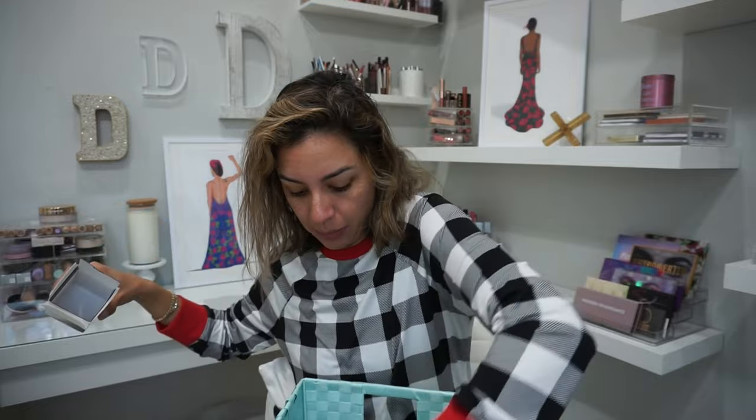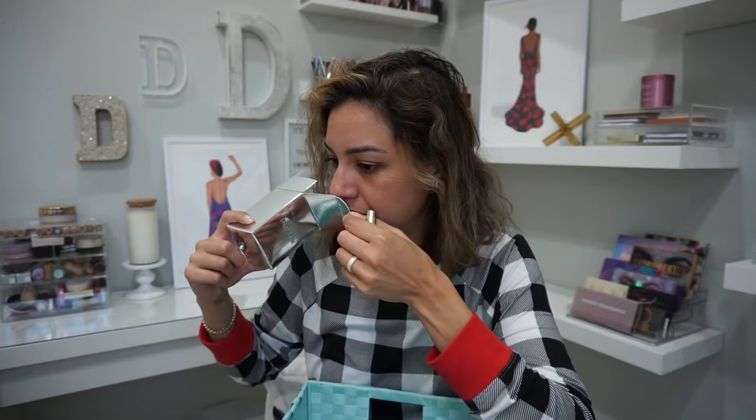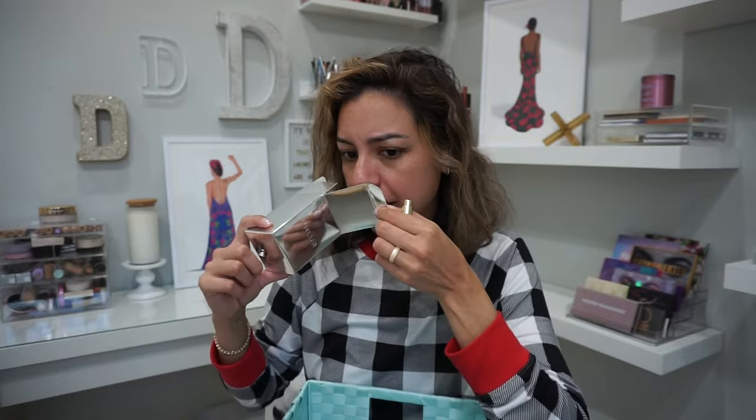Here's another one. I can't remember why this one's in here. Let's see. Okay, so this one was just Vanilla 28. This is by Viktor and Rolf. I don't remember which one. And this is Vanilla Coco. I got smart and I bought the little one. And apparently I didn't like it. It smells good on the cardboard, but I don't put things in here unless I really mean it.